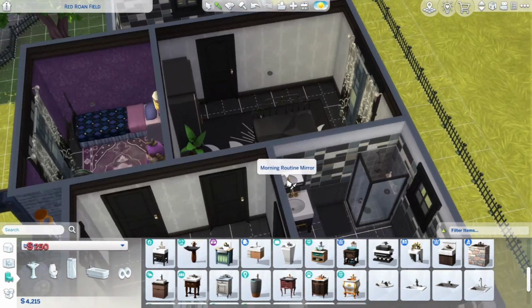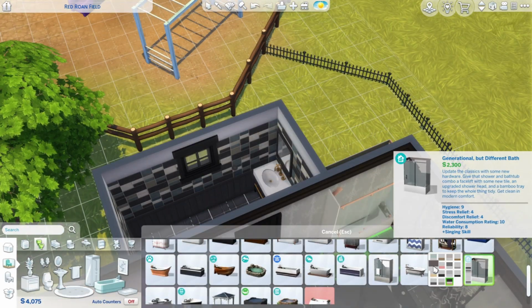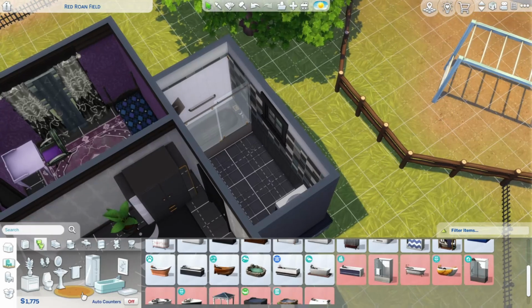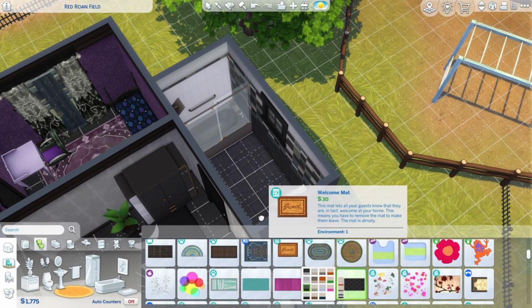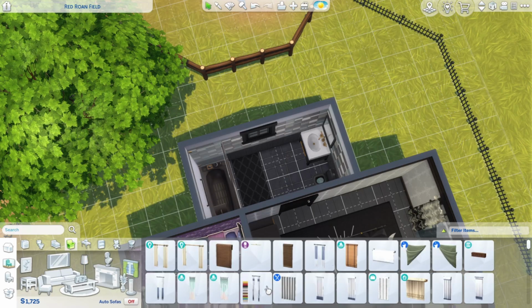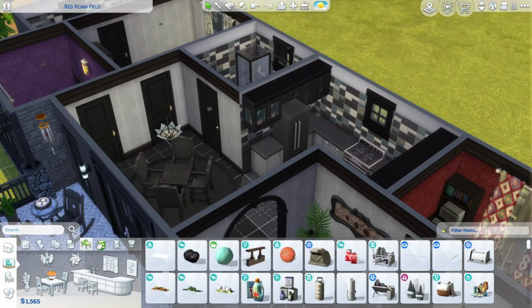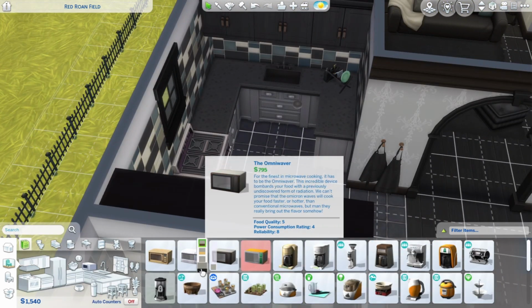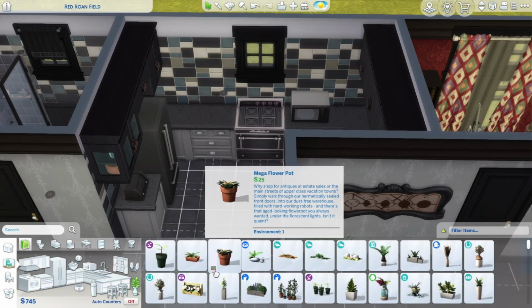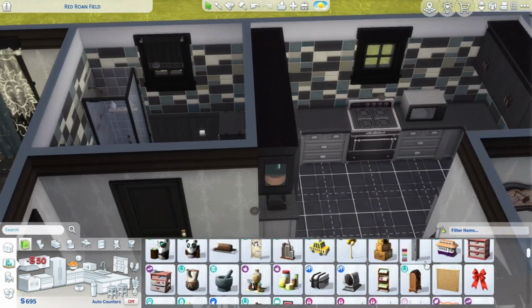And then I'm going to use pretty much all the same appliances in the master bathroom. The only thing different in the master bathroom is that I used the Growing Together tub shower combo just in case they have any more kids. That's helpful to have a bathtub in there. And then a base game rug and a couple of curtains on both of our windows in the bathrooms just so we don't have any peeping toms. We've got a little microwave in the kitchen, and then I added a few plants and other random decorations.